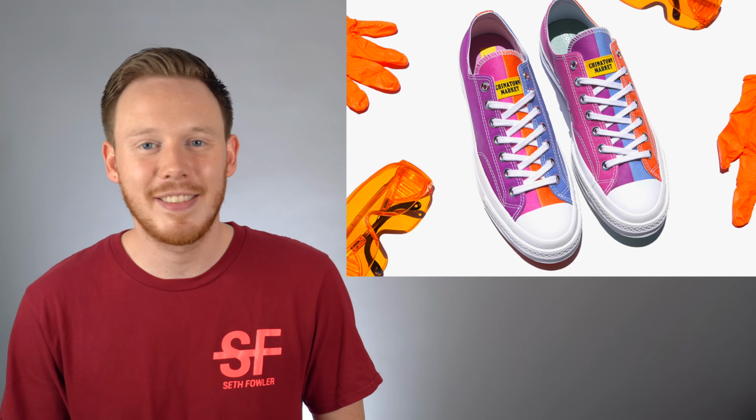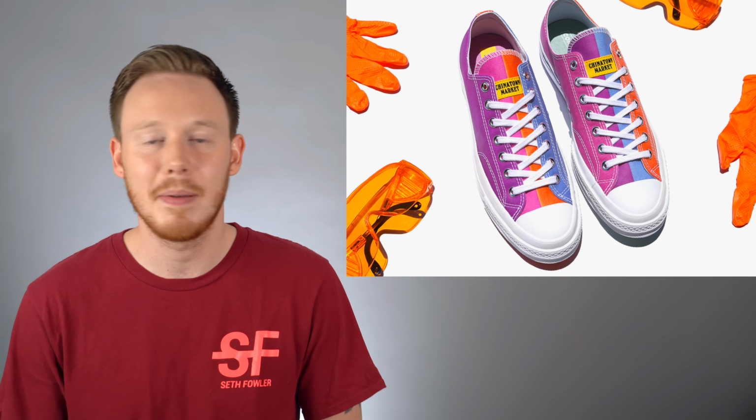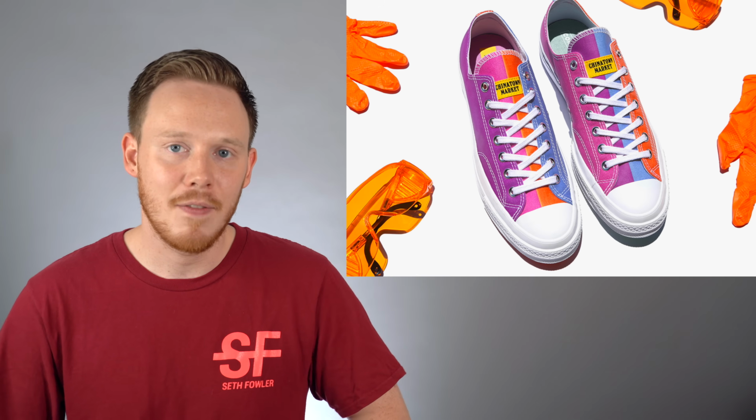Even though Chinatown Market is sold at places like Urban Outfitters, it's still a very sought after brand, and I think this low top sneaker is going to be pretty popular. So for that reason, I'm going to give it a sell.